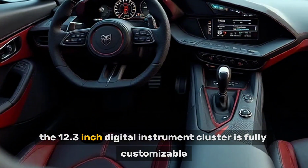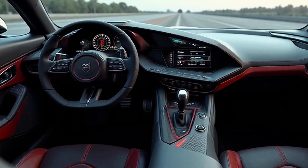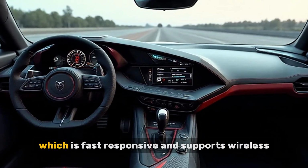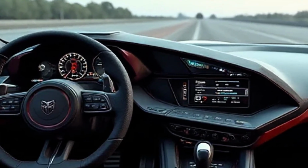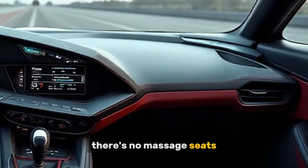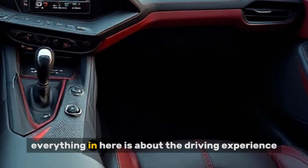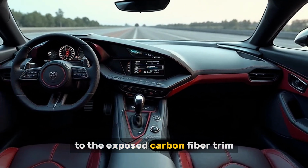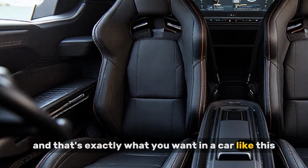The 12.3-inch digital instrument cluster is fully customizable and crystal clear even in bright sunlight. There's also a new 10.1-inch infotainment system running Uconnect 6, which is fast, responsive, and supports wireless Apple CarPlay and Android Auto. But don't get it twisted, this isn't a luxury GT. There's no massage seats, no ambient lighting, and no 30-speaker sound system. Everything in here is about the driving experience, from the Alcantara-wrapped steering wheel to the exposed carbon fiber trim. It feels like a cockpit, and that's exactly what you want in a car like this.